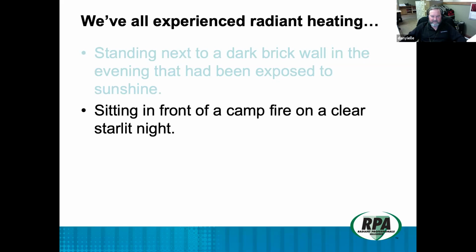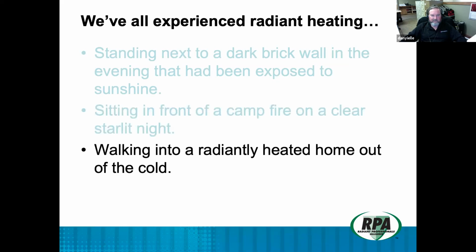We address human comfort through the use of radiant technology as opposed to convective technology, or a combination of both. But the one thing that drives the bus of human comfort is the mean radiant temperature within any given space. And the only way that you can affect the mean radiant temperature correctly is through the use of a radiant panel. And we've also walked into a radiantly heated home out of the cold, and it's like you're immediately enveloped in a blanket of comfort that is just fantastic. That's the reason that it has been around for so long, and why it is so popular, is that it is extremely comfortable. And if you haven't experienced it, you need to.